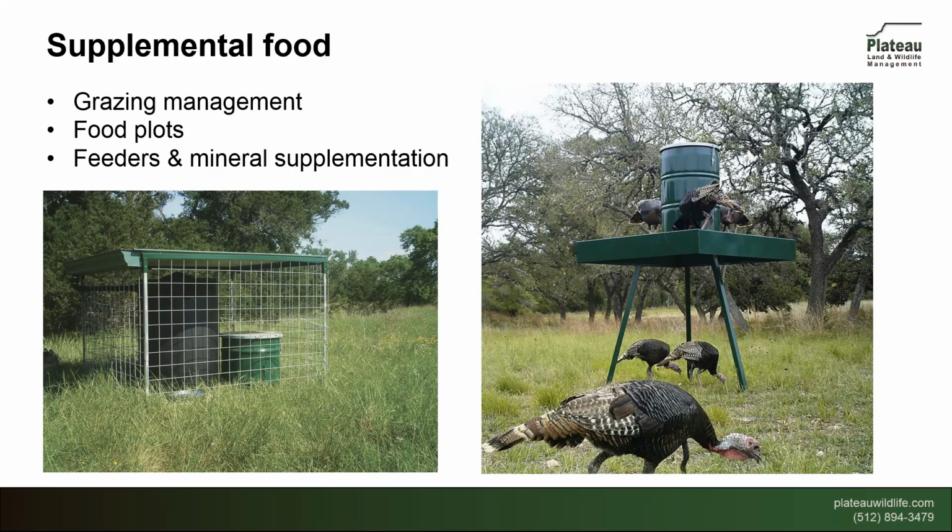Food plots is another good way to do supplemental food. A little more popular here in East Texas. Most of the requirements, I believe, are you got to do a spring and fall food plot. And I think the minimum on that, don't quote me on this, is 1% of the total acreage. So if you got 100 acres, you got to do 1 acre of food plots. And it can be for deer, you can plant sunflowers for dove, any number of things.